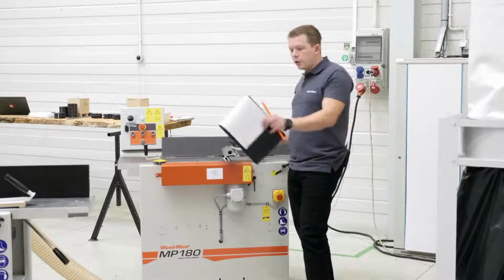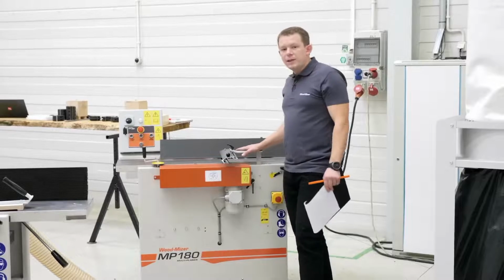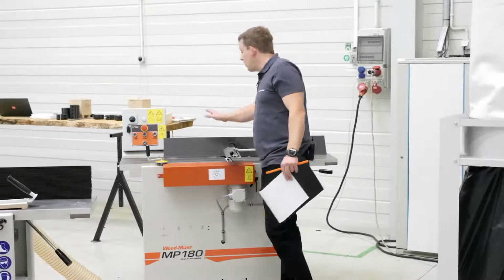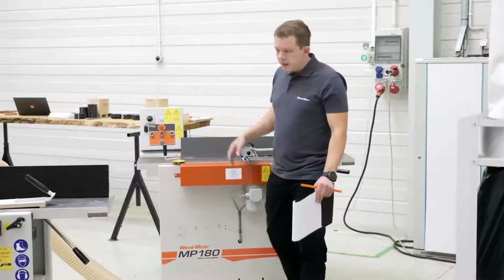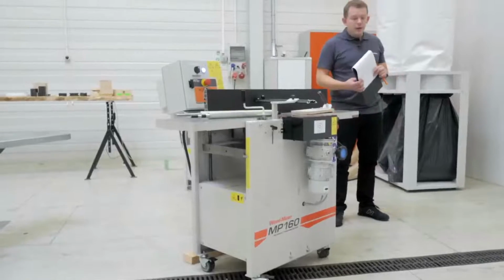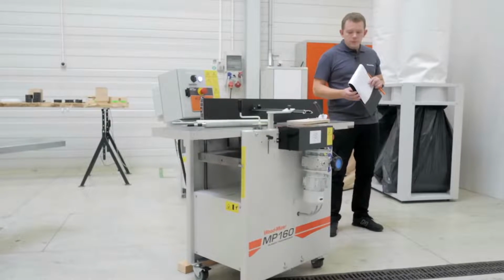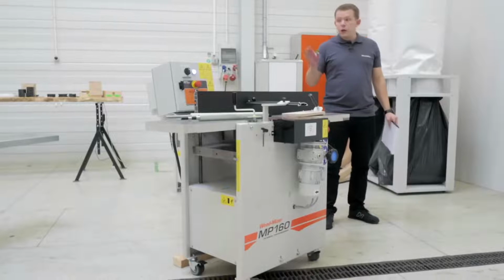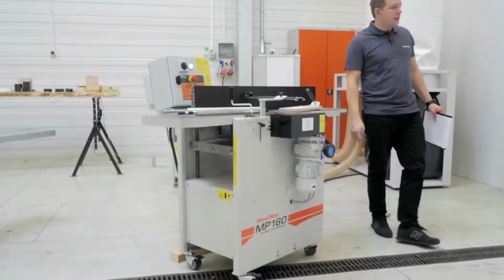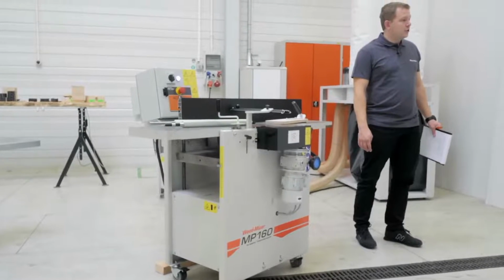I would like to show you the demo of the MP160 right now, because the MP180 is very, very similar to the MP160, and it has only an additional side cutter. So I will ask the operators to prepare the MP160 for a quick demonstration. After the demonstration, we will go ahead and see the Wood-Mizer MP260 4-sided planer molder. Thank you very much.